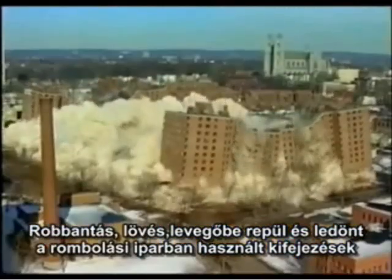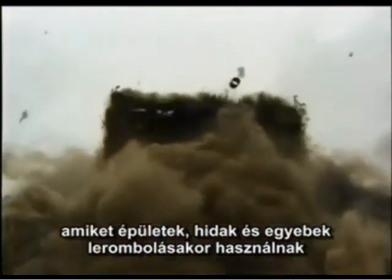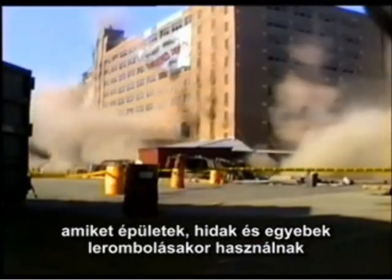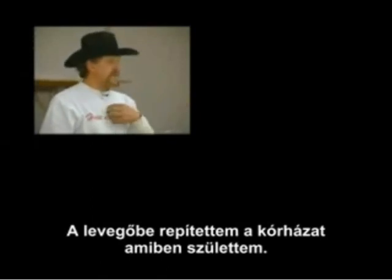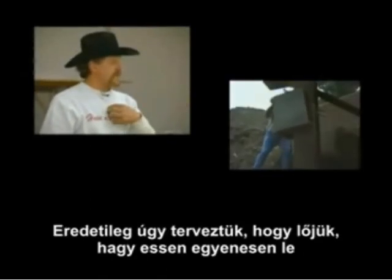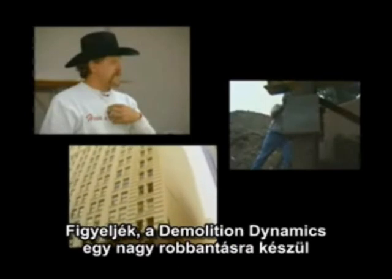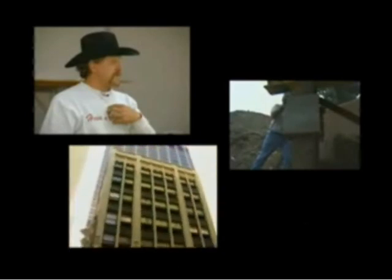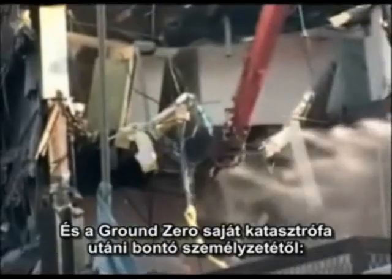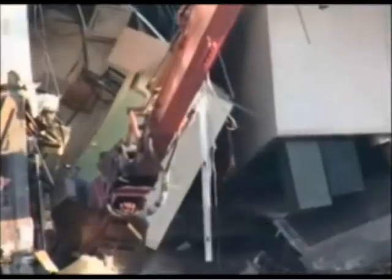Blast, shoot, blow, and pull are terms used in the demolition industry to refer to bringing down buildings, bridges, and other structures. Because I actually blew the hospital down that I was born in. Originally, we had figured to shoot it and let it drop straight down. Then, watch Demolition Dynamics attempt a big blast. And from Ground Zero's own post-disaster wrecking crew.